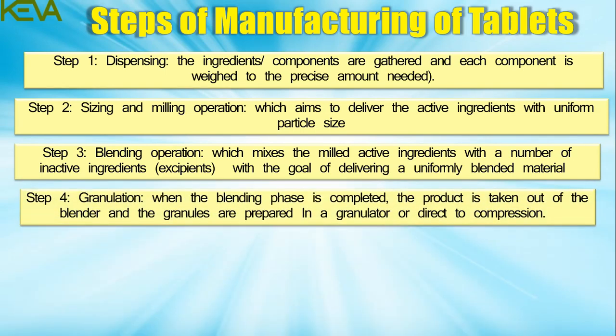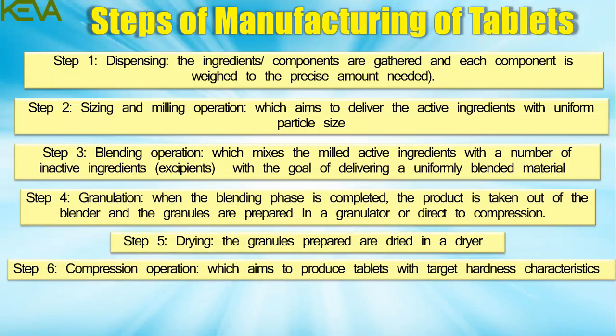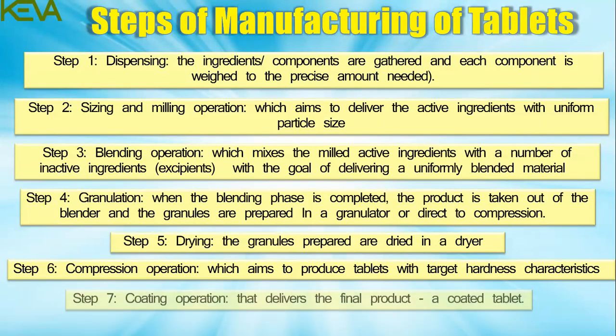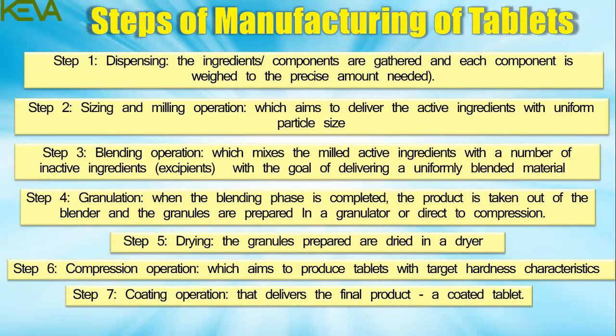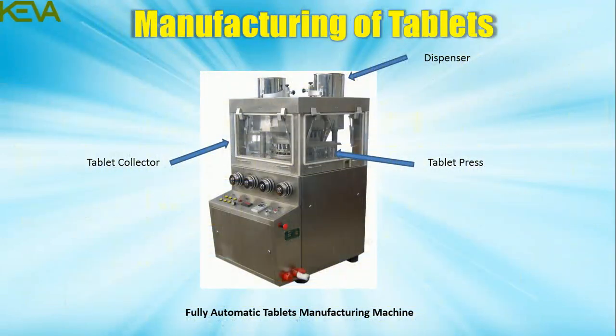Step 4. Granulation. When the blending phase is completed, the product is taken out of the blender and the granules are prepared in a granulator or direct to compression. Step 5. Drying. The granules prepared are dried in a dryer. Step 6. Compression operation, which aims to produce tablets with target hardness characteristics. Step 7. Coating operation, that delivers the final product, a coated tablet. Step 8. Packaging in the final container. Manufacturing of tablets, fully automatic tablets manufacturing machine.